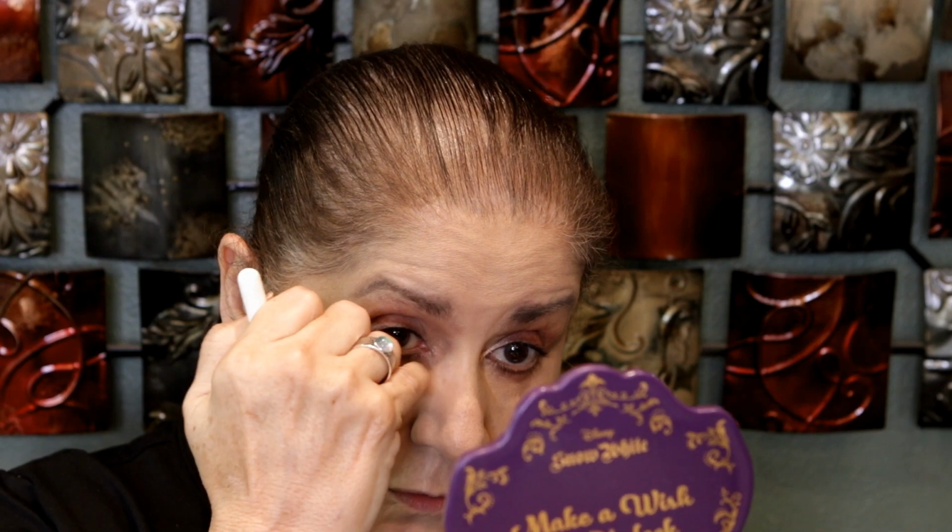It doesn't look like I do because, you know, you don't sharpen it, so you don't know how much you've used. I believe they have a darker one also. This one is in the shade Peach 402.